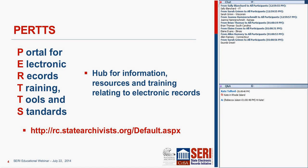So PERTTS portal. PERTTS is kind of a weird title. So where did it come from? Well, PERTTS stands for the Portal for Electronic Records, Training, Tools, and Standards. It is a hub for information, resources, and training related to electronic records. And this wording came from the NHPRC grant specifically, so that's where PERTTS came from.